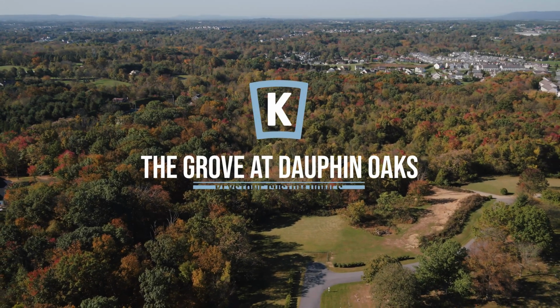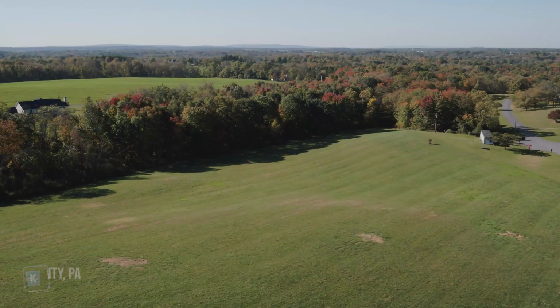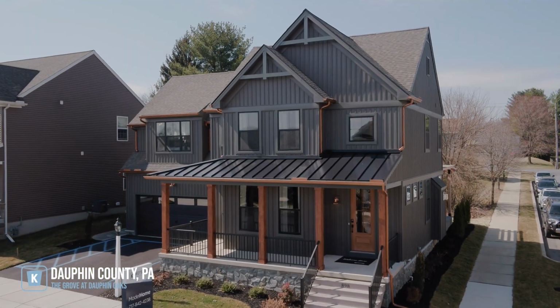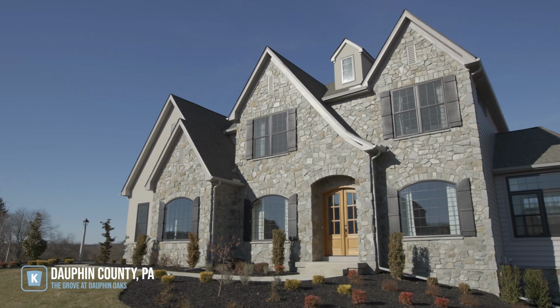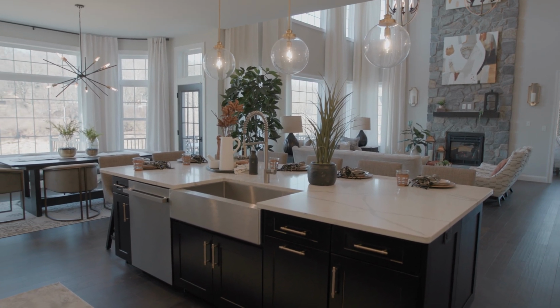Keystone Custom Homes Grove at Dauphin Oaks community consists of 6 magnificent, nearly acre-sized home sites that will feature estate-style homes in very close proximity to the Harrisburg metro area. Keystone Custom Homes will offer 13 floor plans in this community, starting at just over 1,800 square feet, going up to as much as 4,100 square feet.